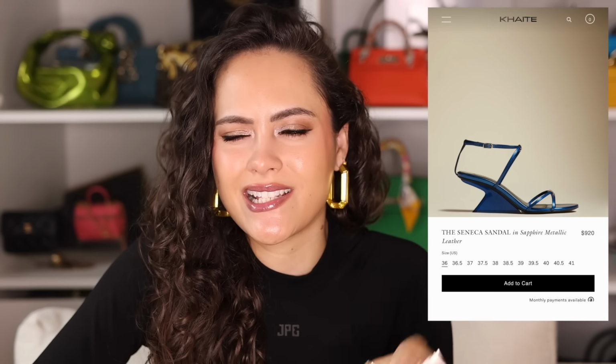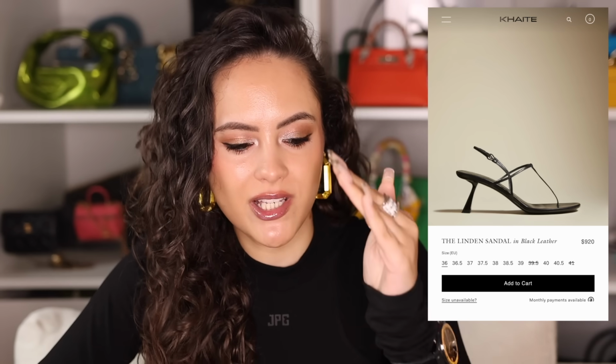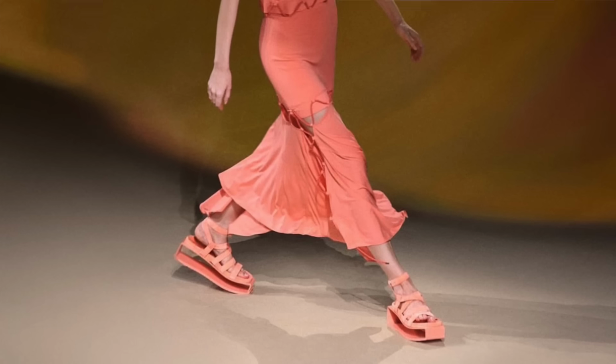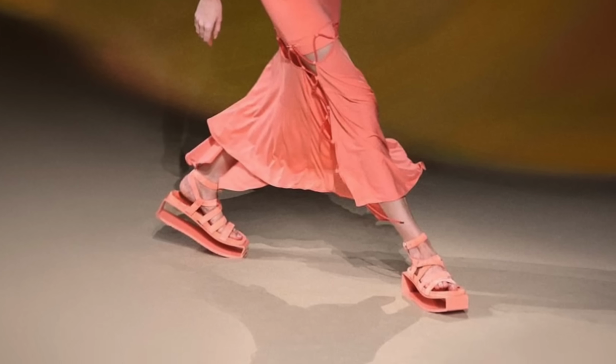Even Kate is doing this in a very minimal way, with just the angle of the heel that they've used in some of their shoes. If we're looking at this from the perspective of flats, Hermes has done these flat forms that just, you know, completely look like they've been gutted. So lots of different brands are interpreting this in different ways.